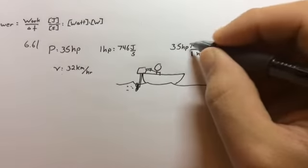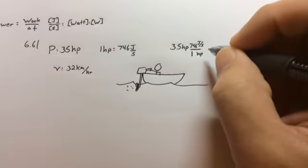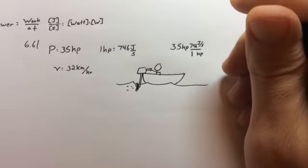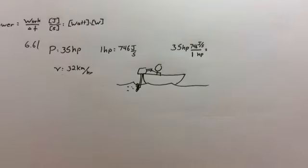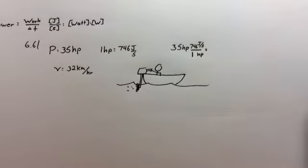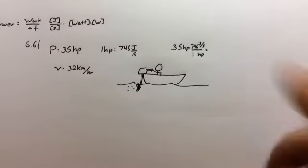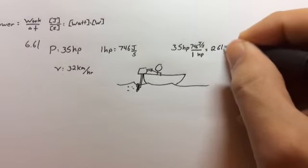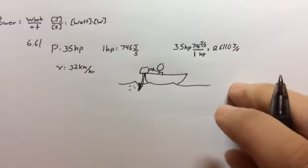746. So what this does is say that horsepower divided by horsepower is gone. It's just 1. And 35 times 746 is how many joules per second we have. Doesn't that make sense? We have 35 horsepower, we have 35 of these. Okay? So 35 times 746 gives me 26110, and that's going to be in joules per second or watts.